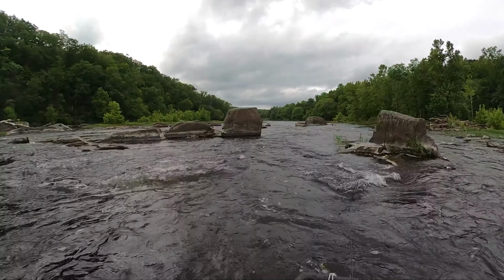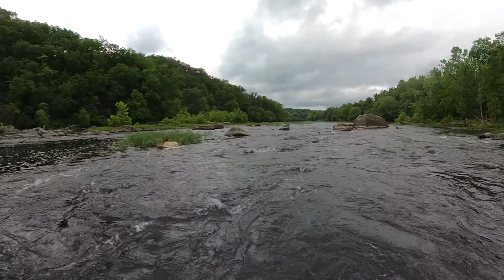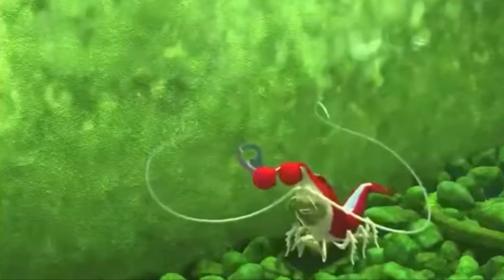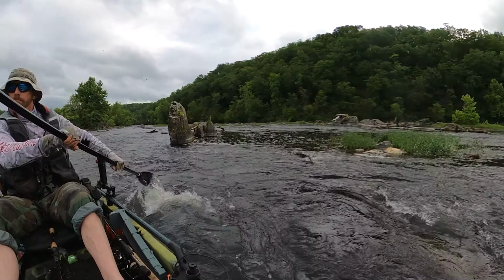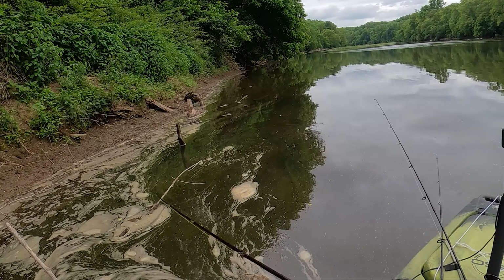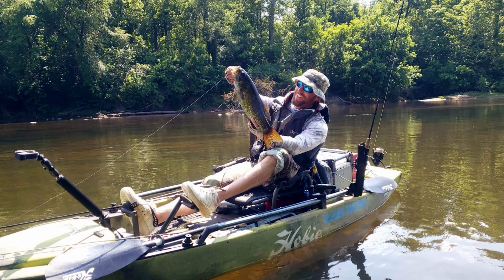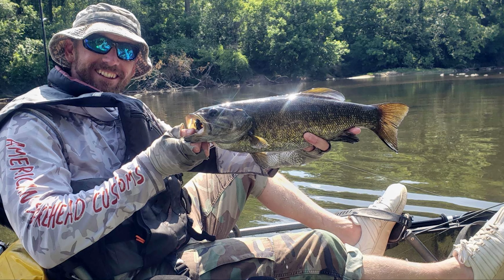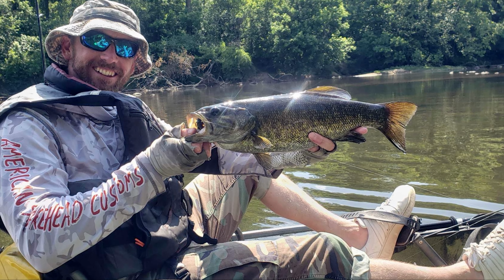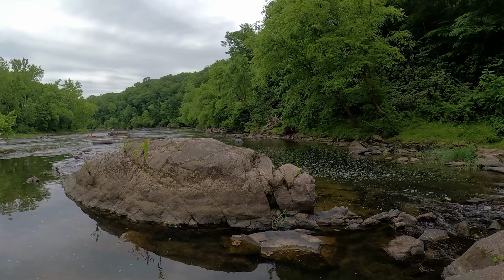Now, right about here, folks, is where I have to apologize. Shortly after this is where my GoPro battery died. I'm ashamed. And it's a shame, because the number of snakehead and number of bass that I found downstream was exceptional. Caught a lot of largies, a lot of smallies, and finally found that citation size smallie as well. So what I'm going to do now is skip to that citation smallie. I did at least get some video of that one. I'll show that to you.